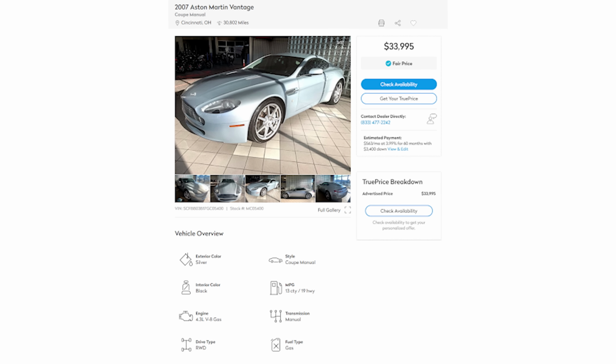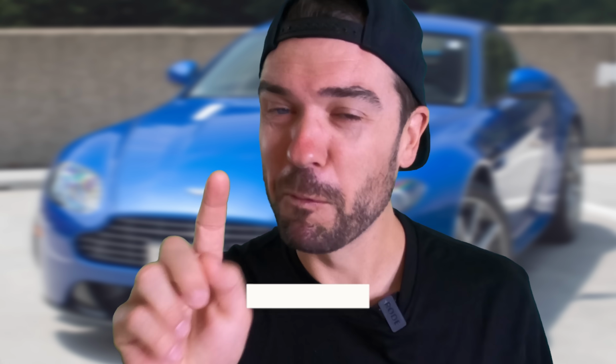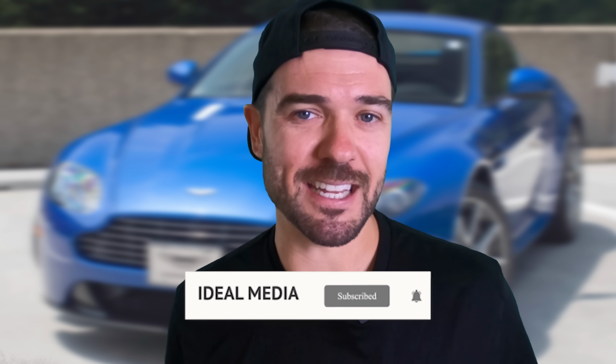For a little under 34, and probably under 30 if you use the Ideal Car strategies, you can get this 07 Aston Martin Vantage with a 6-speed manual. And the manual is something you can't get with the DB9 unless you check the glove box. So if your name's Bond and you gotta just pick one of the two, which one would you get? And I think one thing that we could all tell is that Astons are for classy individuals.